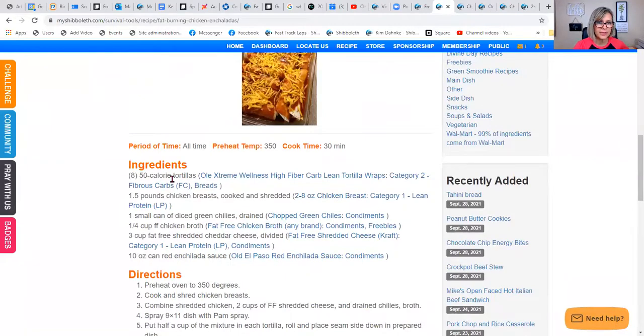It's 50 calorie tortillas, and this is made with chicken breast. This was chicken enchiladas, which I really liked. I don't like green chili, so I didn't put those in there. And honestly, I didn't really need the fat-free chicken broth, in my opinion. And then 3 cups of fat-free shredded cheese, and then a 10-ounce can of red enchilada sauce. It's pretty simple. This was pretty simple.